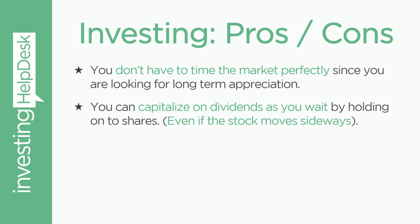Now, unfortunately, if the stock does go down, the value of your asset there still depreciates, but you're still getting your dividends. So you do have that kind of risk on, but you still get dividends as those companies are paying out those dividends. So it allows you to make money by just sitting and waiting. And the more shares that you have, the more dividends that you would make.